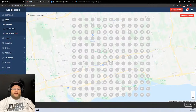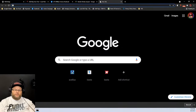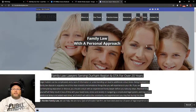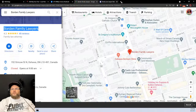So, Patrick's asking me on this live, how am I checking the word count? I hit Control A, it selects everything. And then I have a plugin called Word Counter Plus. When I right click, you'll see it right here, and then it will pop up and tell me you have 958 words on that page.